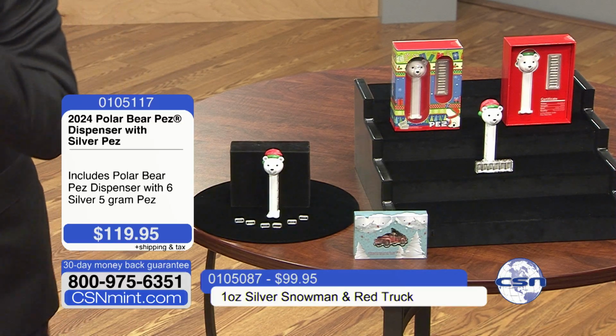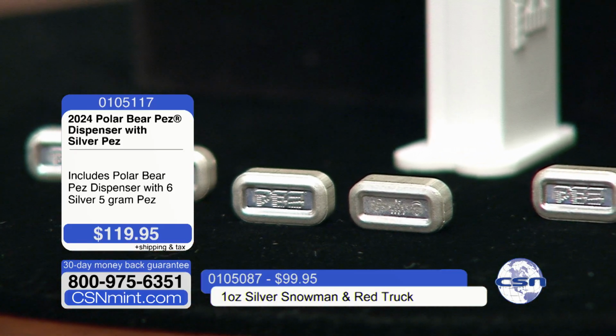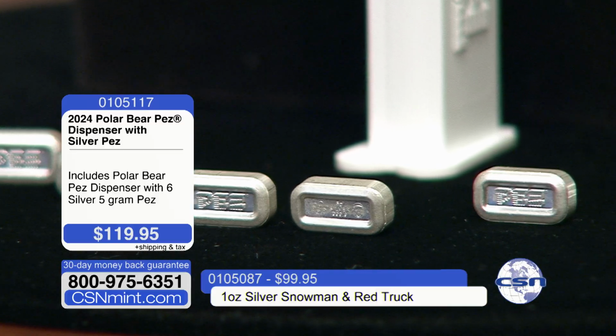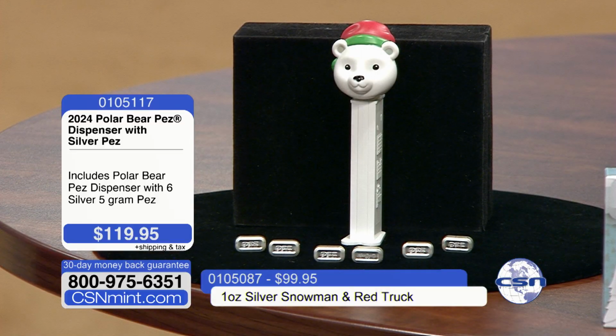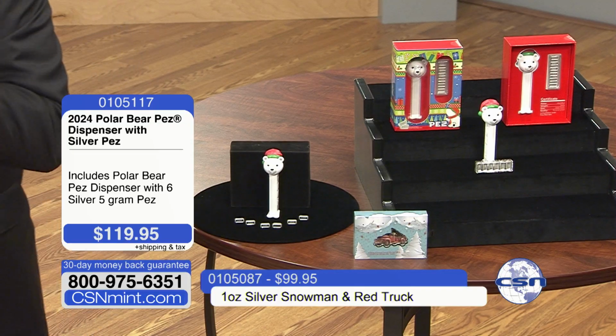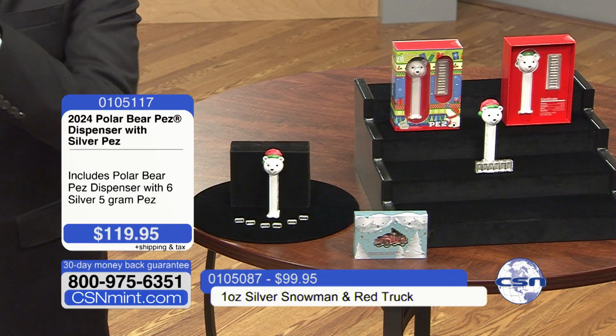So now's your opportunity, now's your time to pick these up. While we just got them in stock, they will absolutely positively sell out before the holidays. Don't forget to add the snowman and little red truck, 1 ounce silver coin. When you do that, buy the pair, and I think you're going to have an absolutely perfect holiday and Christmas season.